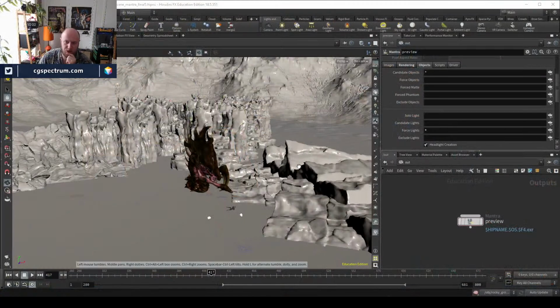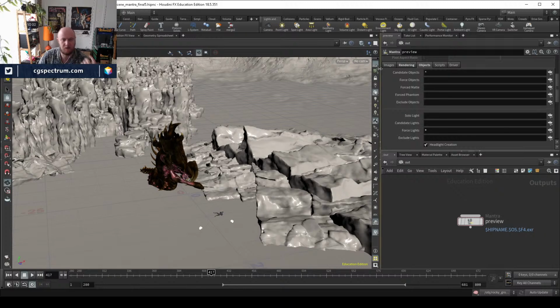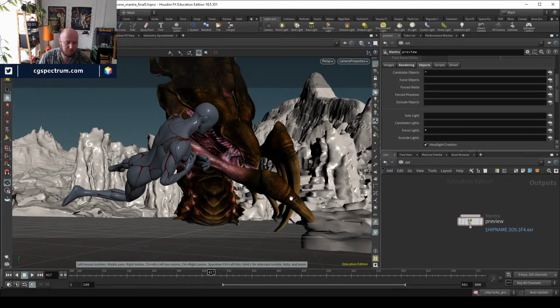So yeah, I'm going to jump into this shot again, and one of the things that I see a lot with effects work is that a lot of time is spent on the effects. Obviously, that's the most important part, but what tends to let things down is the quality of the lighting and rendering, and it's a big part that I think is often overlooked. So I'm going to spend a bit of time talking about how I would set this shot up.